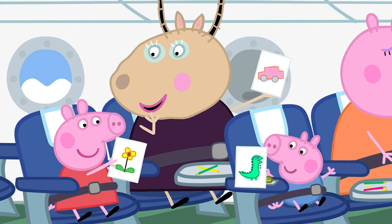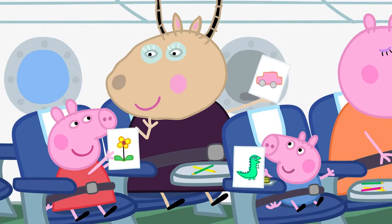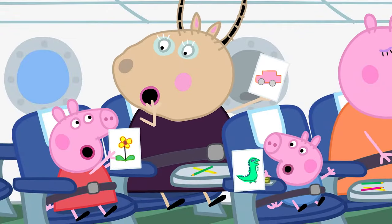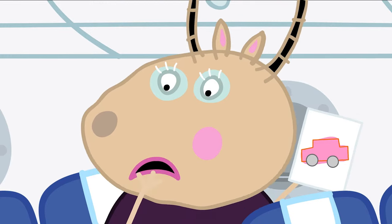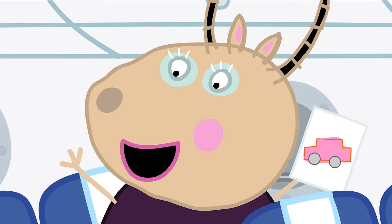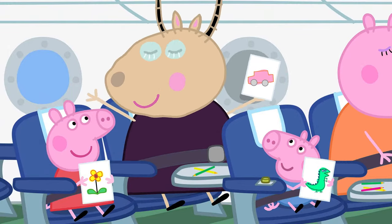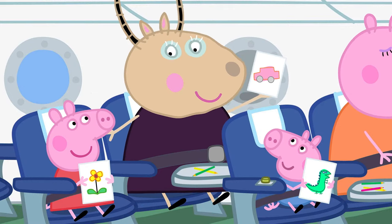Look at these! The line work, the attention to detail. Incredible! A star plus! Oh! Hooray! We've landed! Already? But I was having fun. That wasn't scary at all. I told you, flying is really fun. Thank you for helping me, Peppa and George. Now I cannot wait to fly home.